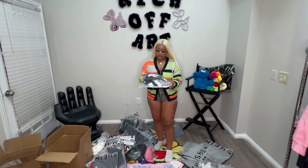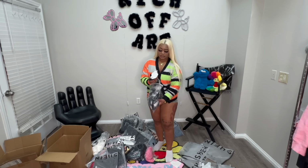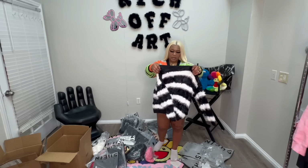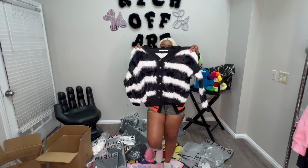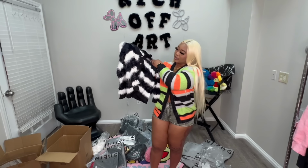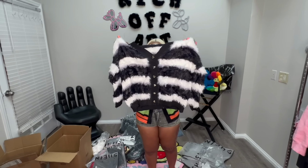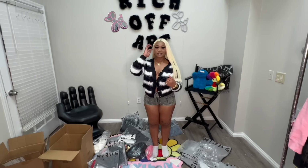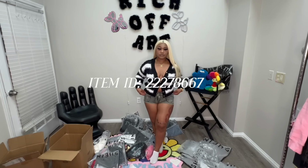It's this one right here. I got this in a size medium because I think this one was a little oversized. Or maybe not. But this is so cute, too. Look at the details, the little gold heart buttons. But yeah, let's try this one. Okay. Maybe I thought this was oversized and it's really not, but this is still cute.